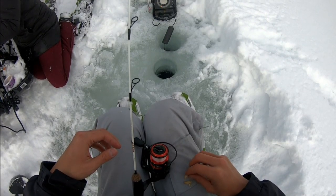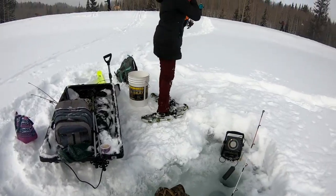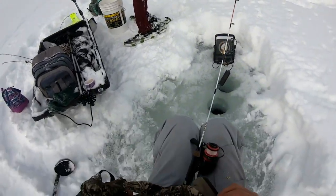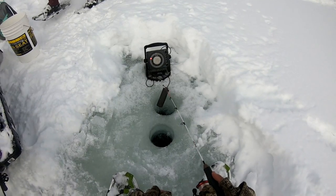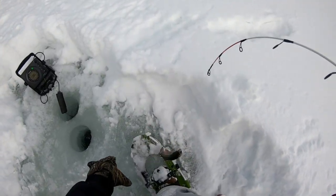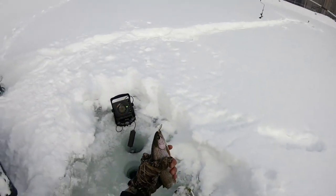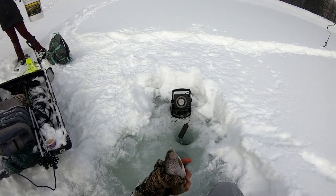Swedish pimple, a couple of waxworms. Wish me luck. Good luck. Are you catching anything? We just got out here. Oh, I got fish. Yep. Nice. Got one already. Nice, babe. Ooh. Little rainbow. First little drop down, guys, right away. Let's go. That's how I felt yesterday.